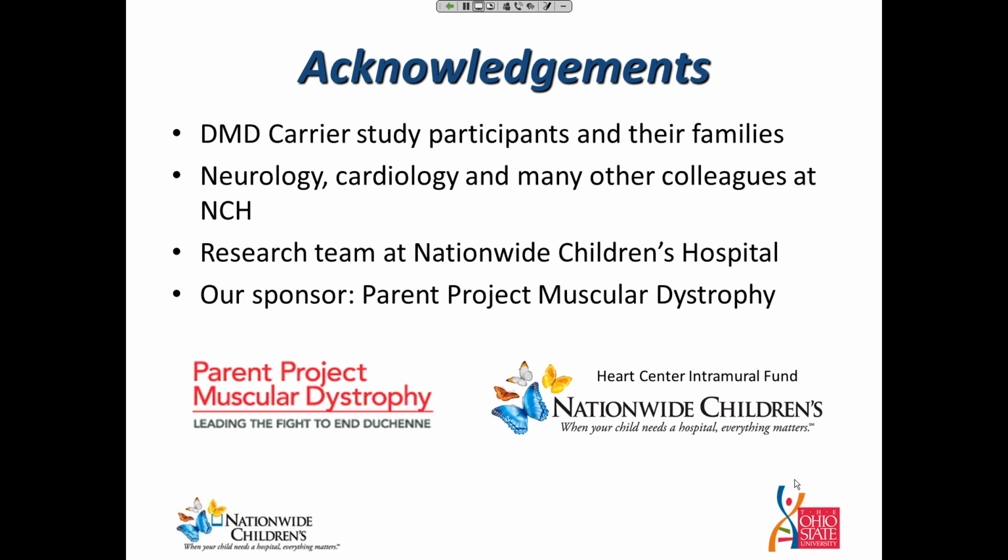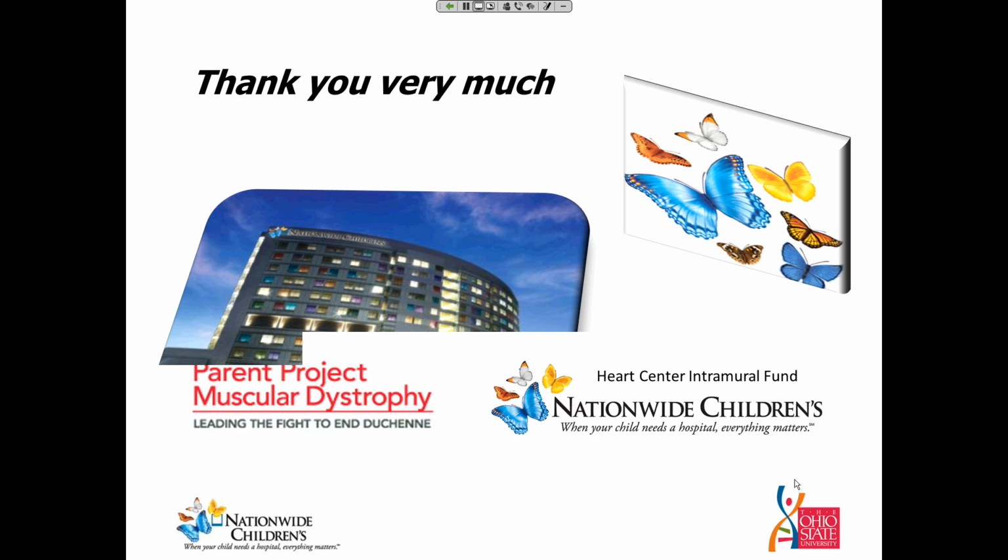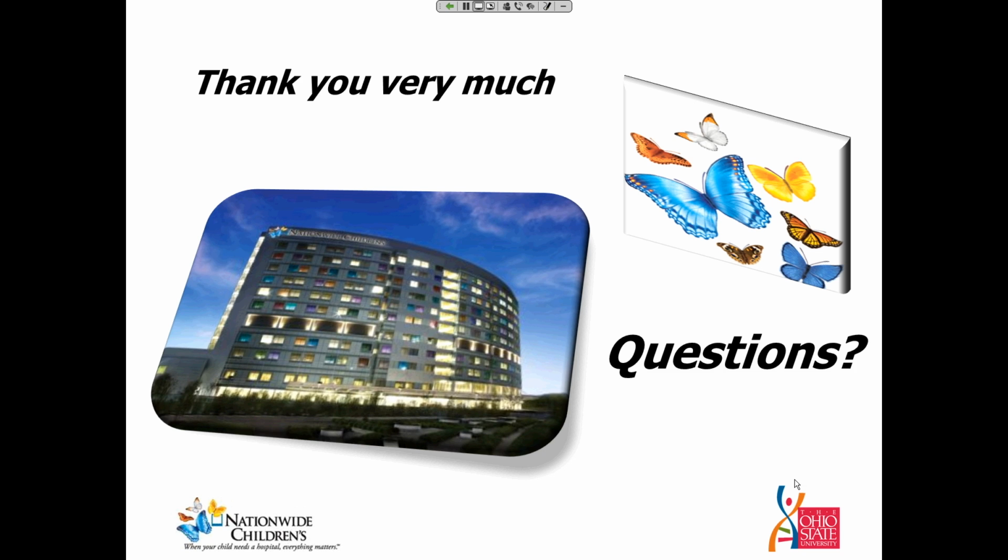Obviously this cannot be done without a really large team, including neurology, neuromuscular, many people from cardiology, and many other colleagues throughout NCH, especially the research team. And first and foremost, Parent Project Muscular Dystrophy and all the folks there, with Kathy, Pat, and everyone else. Without this type of support, we would not be able to do this. We'd also like to recognize the Heart Center for offering a small intramural fund to help us start the pilot study and move this process forward. So we'd like to thank you very much for listening in, and we are more than happy to take any questions.